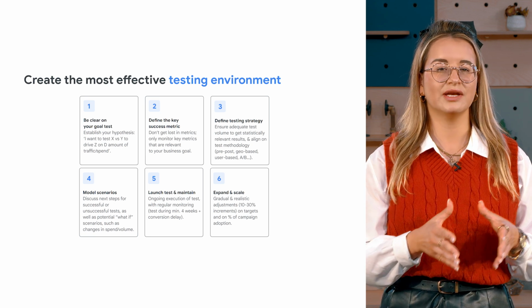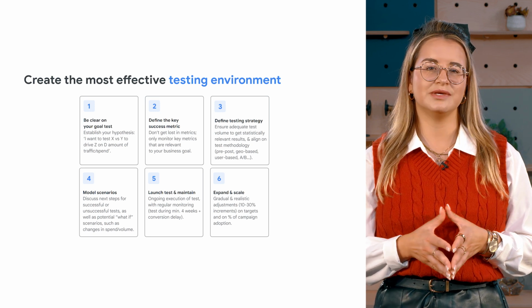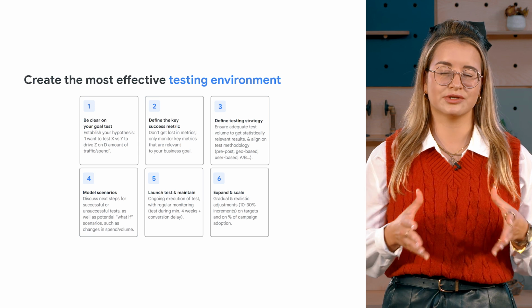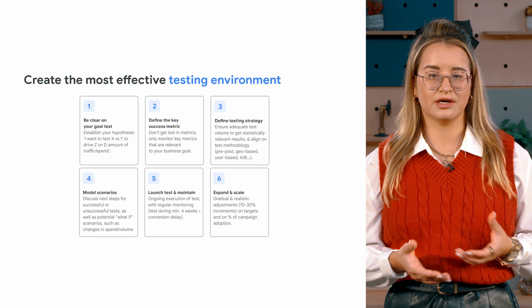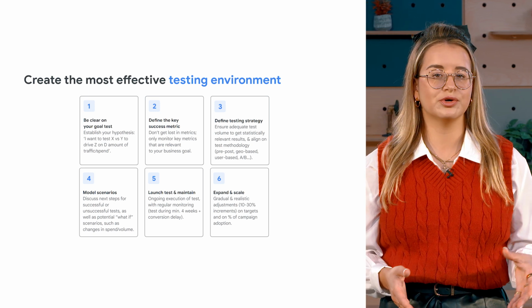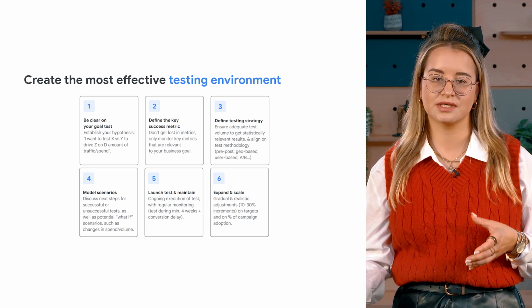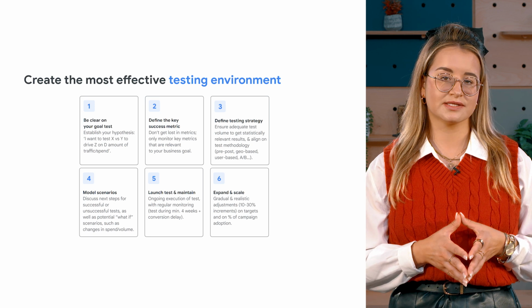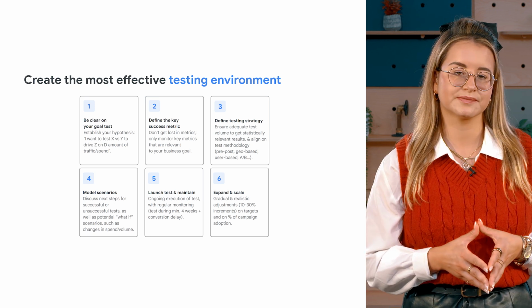Thirdly, define what testing strategy you'd like to use. That can be an A/B test or a geo-based incrementality test, etc. Remember that each methodology has its drawbacks and limitations. For example, pre- and post-tests might be affected by changes in market conditions. A/B testing is the best way to test value-based bidding versus other bidding strategies.